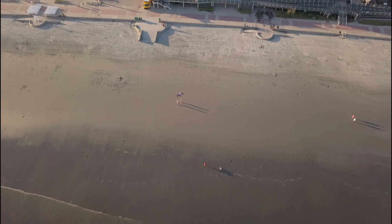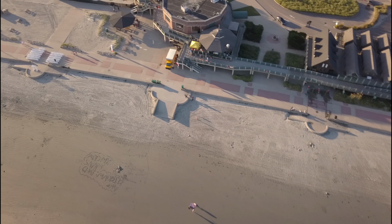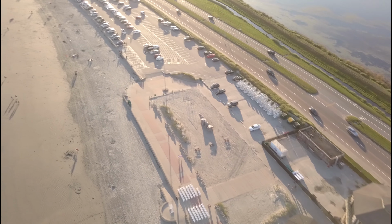Here we are coming up on the main boardwalk for Easton's Beach. Here's the snack bar. There's all the facilities there. Shower, bathroom, plenty of parking. Shuttle bus comes here.